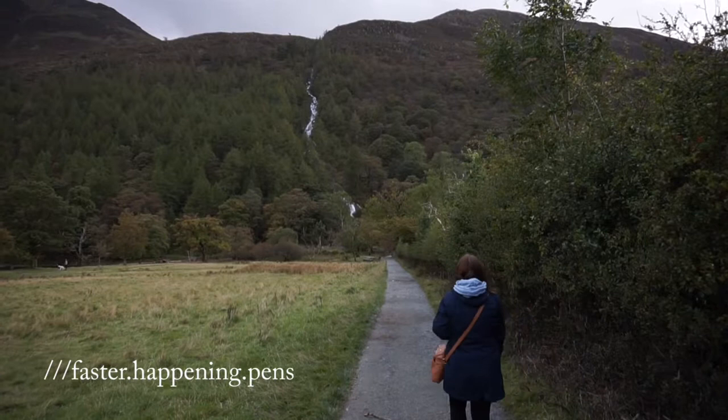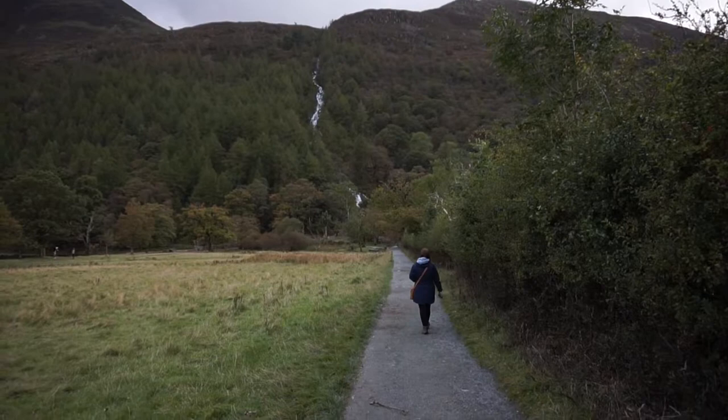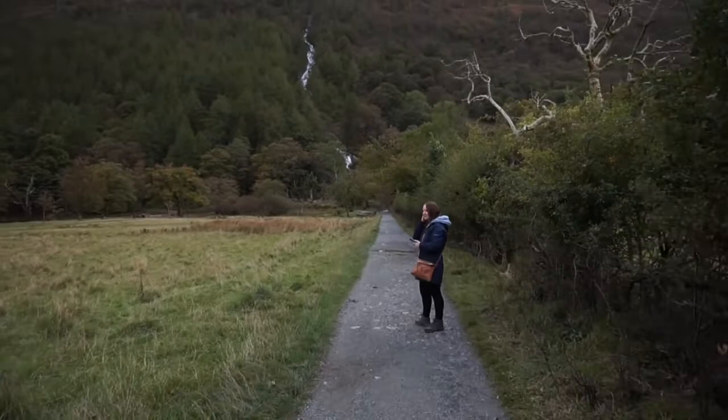Sour Milk Gill is a waterfall which flows 400 metres from Bleaberry Tarn down into the lake. Now, when researching, I learned that there is in fact a second Sour Milk Gill near Grasmere. So if you visited this one, let me know in the comments and whether you think we should visit in the future. I'd love to hear your thoughts.